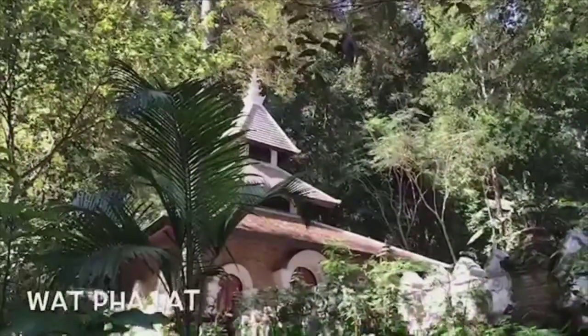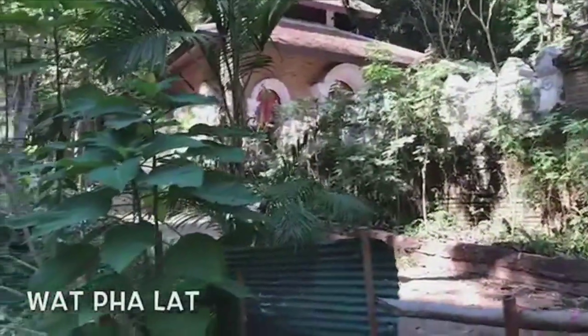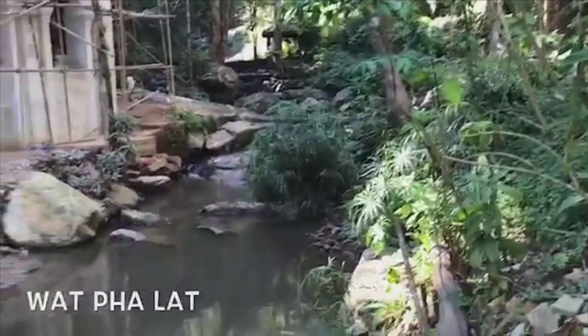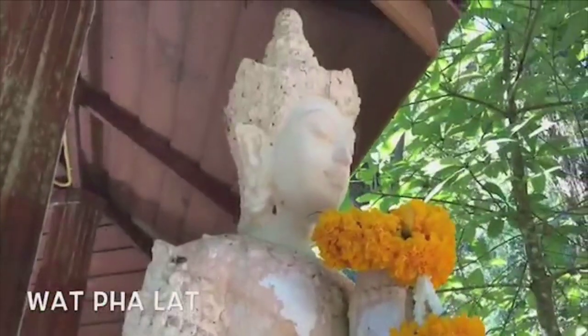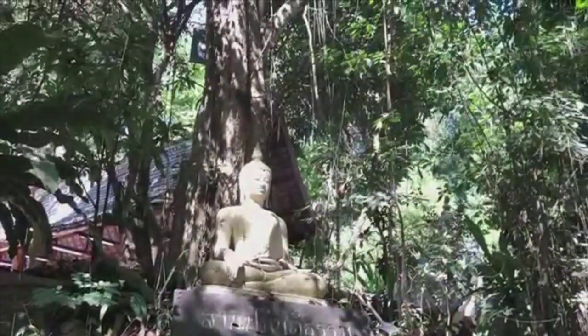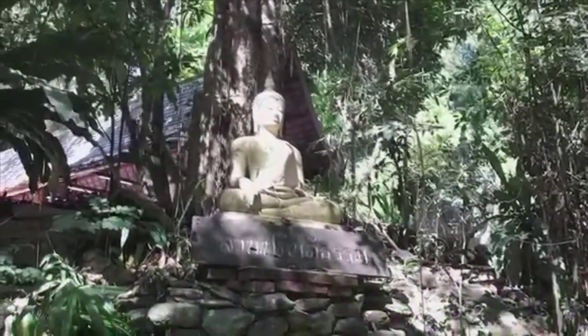Also another temple that may not be as well known is called Wat Palab, and this is right near Doi Suthep. So if you ask people around there about this temple, they'll be able to tell you. But it's kind of nestled in the forest, and it's just a really cool vibe. I really like it. It's really peaceful, just being next to some waterfalls and super green. And yeah, it's really different.